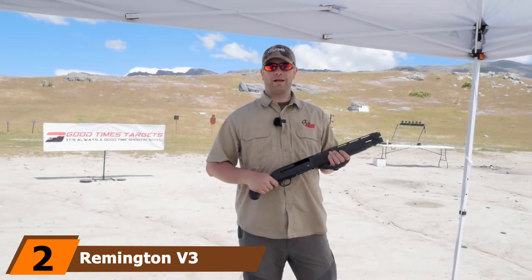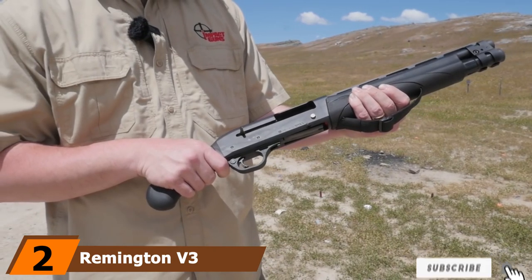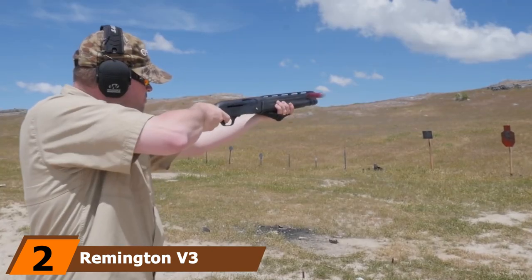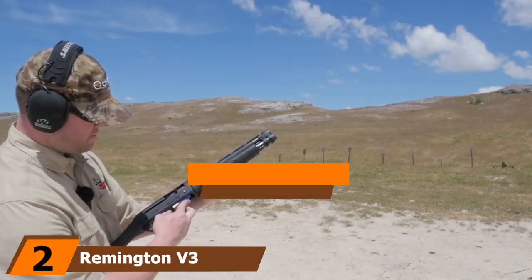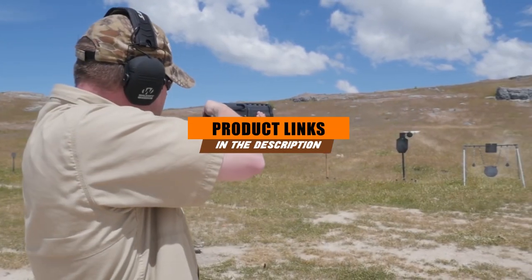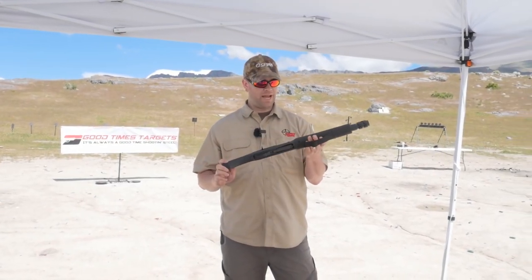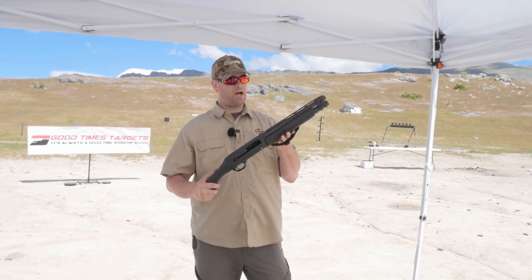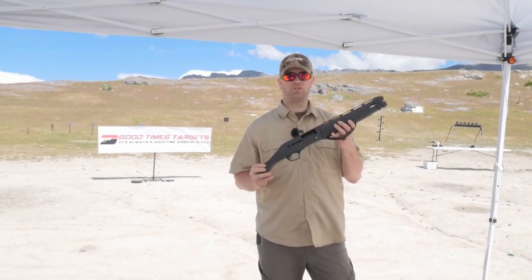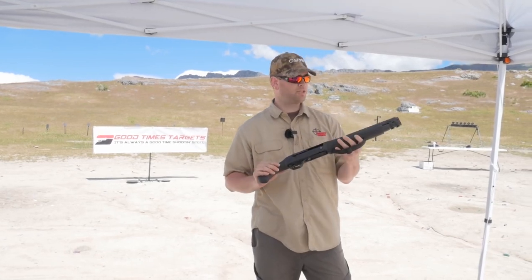Hi, I'm Eric with Impact Guns. Today we're looking at the Remington V3 TAC 13. All right, so this is the Remington V3 TAC 13. It's a 12-gauge shotgun. Well, not really a shotgun. It's got the shorter barrel. It's also not a short barrel shotgun.